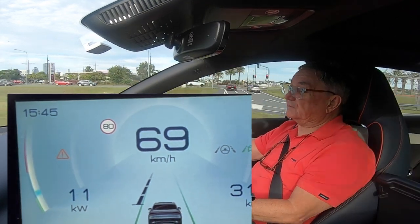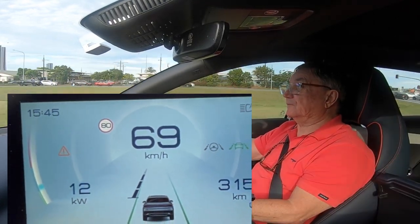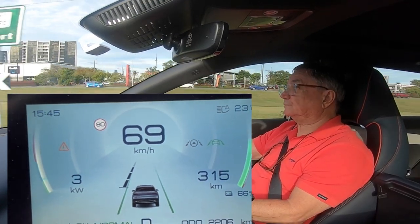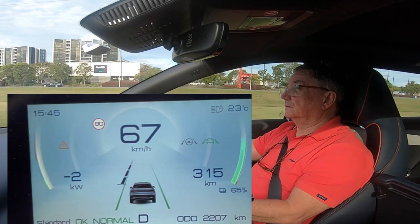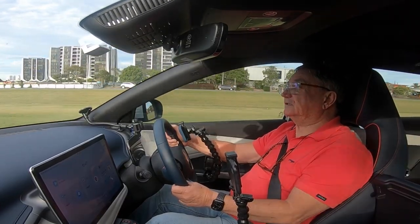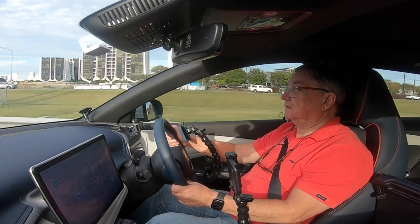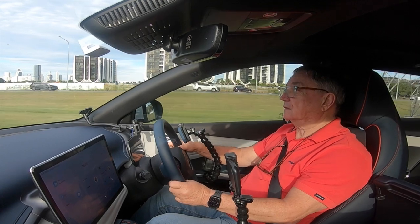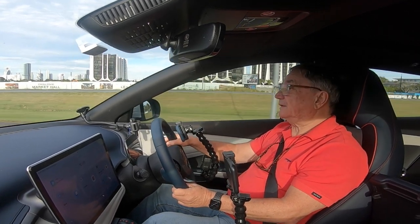That's quite strange because all you get is a little triangle up there when you have this problem. It's easily fixed, and it's not an issue. It's not a problem. So let's come up here to the traffic lights.